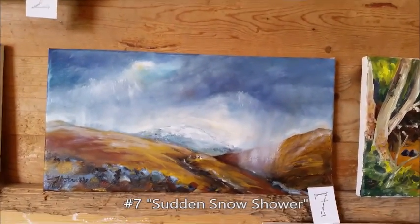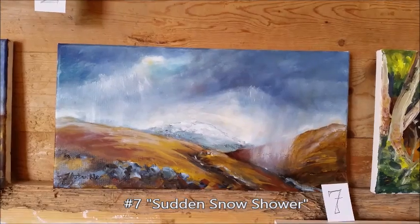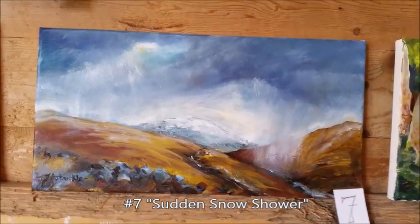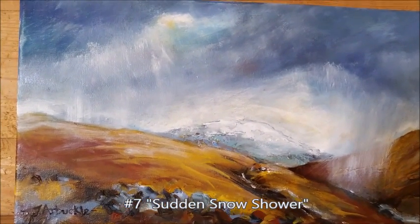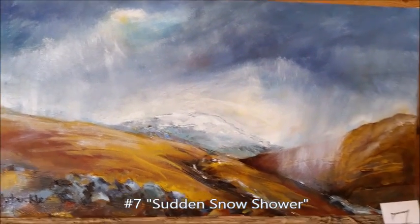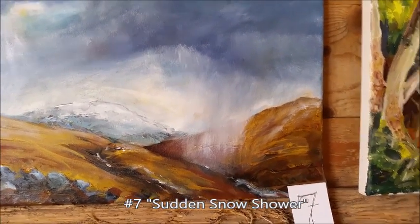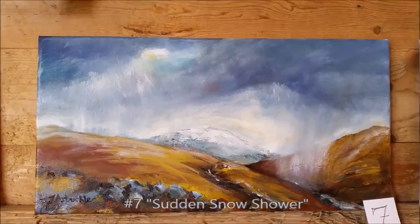Number 7 is the same size as number 6, also oil on canvas, unframed, sudden snow shower this one is, reminiscent of walking in the Luss Hills and looking over to the mountains to the northwest. A sudden snow shower, again in autumn time, coming into winter. You can see the mountain in the back there's got snow on it.